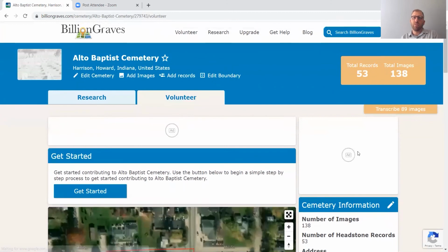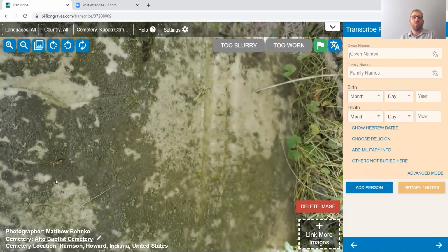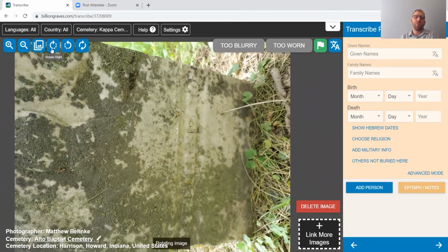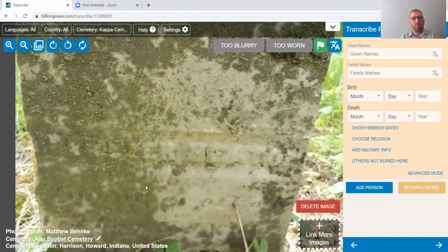This is another cemetery that, last week, a week from Sunday, I took 138 grave photos. This old cemetery in Howard County is close to a very small community called Alto, and it was the graveyard for Alto Baptist Church. Now, I took a lot of photos, and not all of them are going to be easy to read because this is an old cemetery.